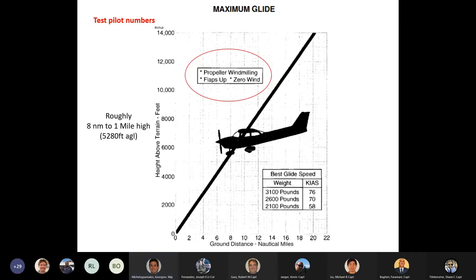Now, POHs have a glide chart. That will give you sort of an idea how far this plane can glide. This is from a 182 G1000. It's roughly 8 to 1. So you can glide 8 miles for every mile that you're high. Now, of course, you have to do a conversion, because the altimeter reads feet, to a mile. But it's roughly 8 to 1.